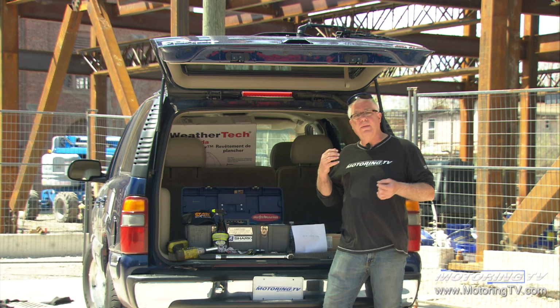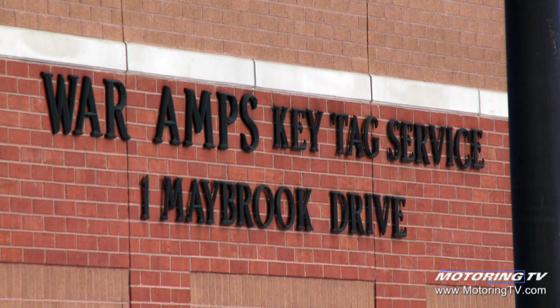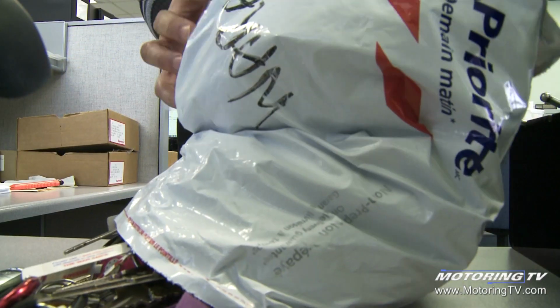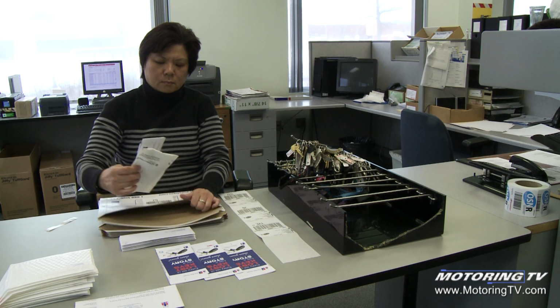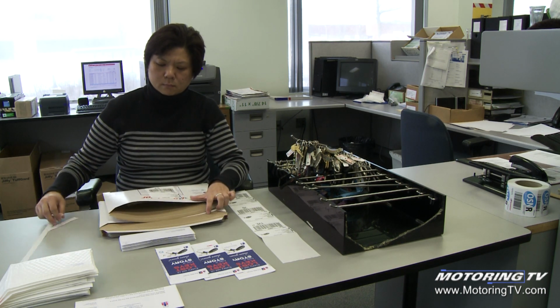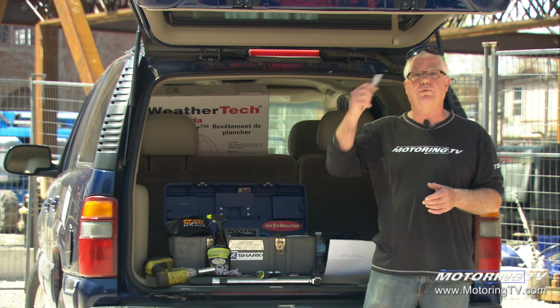Now, there's two ways that those keys can come back to you. First of all is via Canada Post. So if someone finds your keys, they read the tag, tells you to drop them in a mailbox. Canada Post gets them to the Waramps. Waramps gets them back to you. And they never share your information, your address or any personal information with anybody else ever. For soliciting, for fundraising, for nothing, they do not share your information. So those keys will go back to Waramps, then come to you.